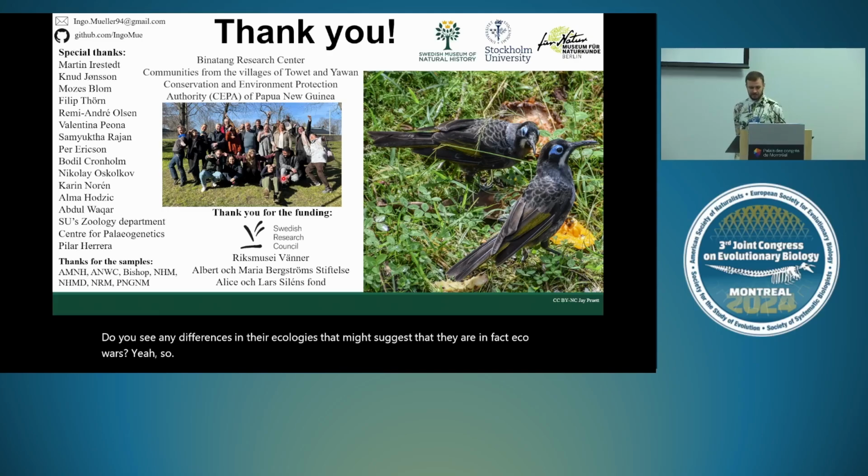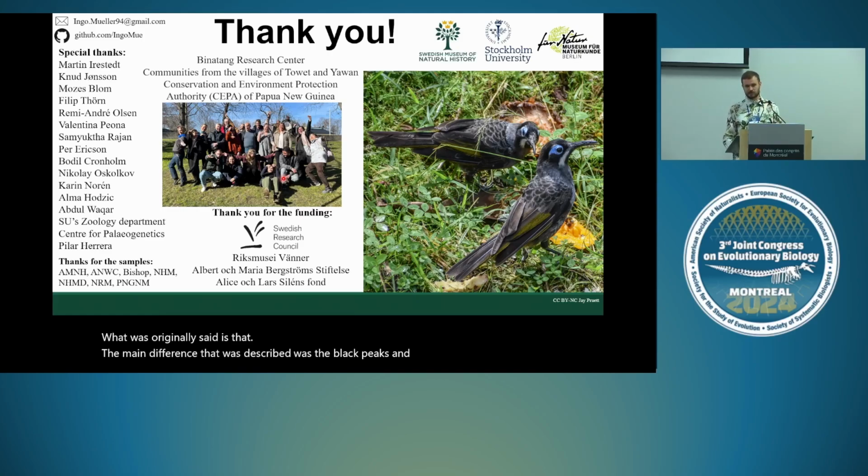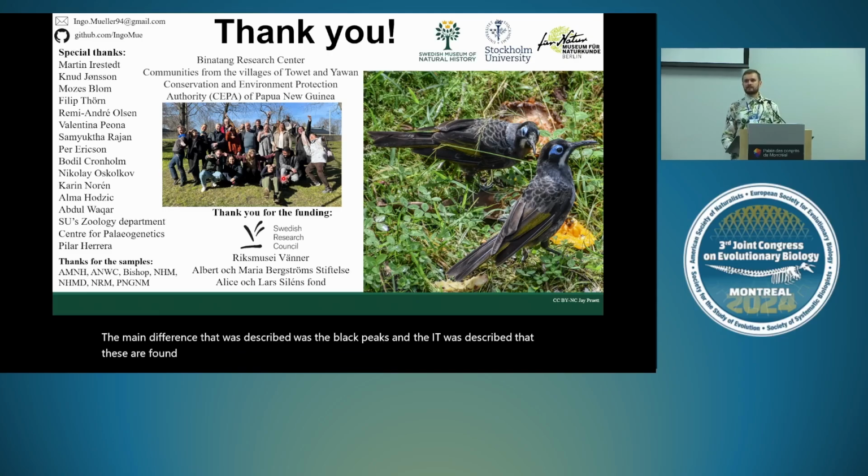Yeah, so what was originally said is that the main difference that was described was the black beaks, and it was described that these are found more at the edges of forests, close to rivers, and the other species was found more in dense forests. It was also supposedly at higher and lower elevations, and as soon as you go into the overlap, you only find hybrids. But that's absolutely not what I see in the genetics, where there is no pattern of one ancestry at higher elevations or lower ones.